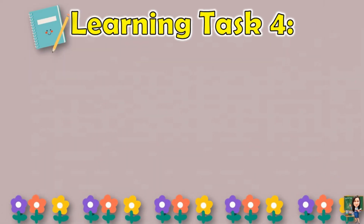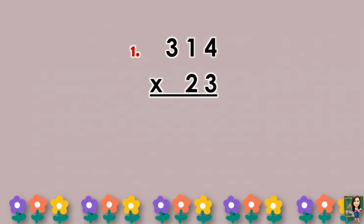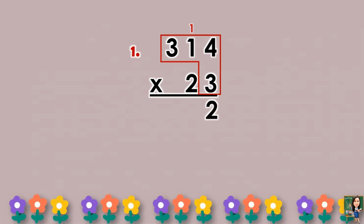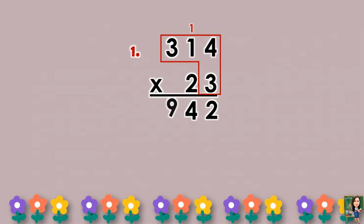Learning task 4. Find the product. Number 1, 314 times 23. Multiply 314 to 3. 3 times 4 equals 12. Carry up 1. 3 times 1 plus 1 equals 4. 3 times 3 equals 9.